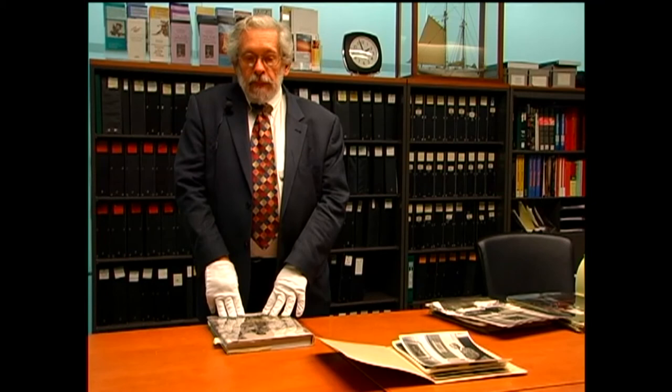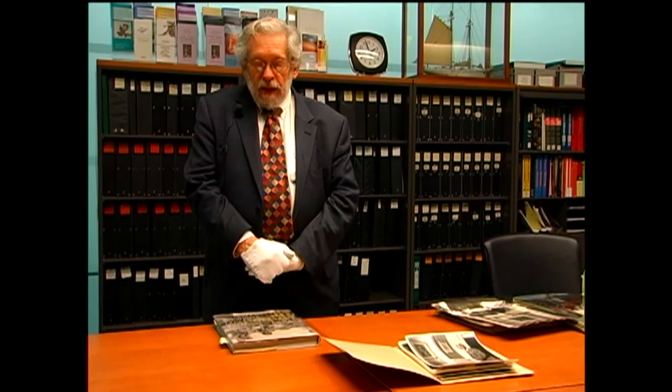Certainly, the museum has done a lot of archival collecting since the Archive Center was opened in 1983. And it's quite possible that if the Archive Center hadn't been developed in advance, we might not have been in a position to accept the Scurlock collection. It might have gone someplace else.